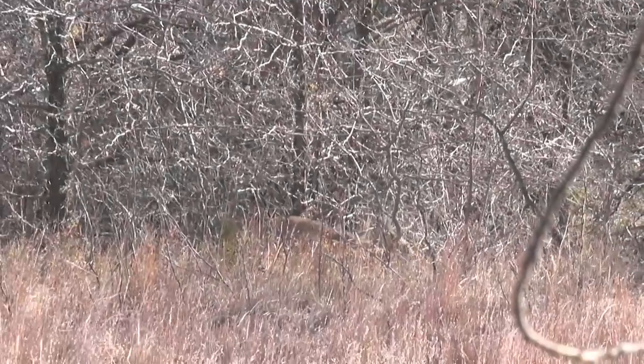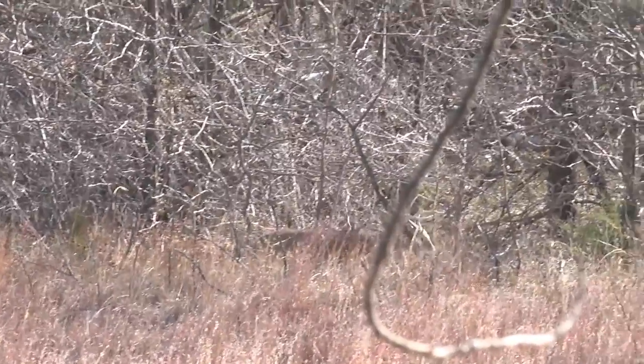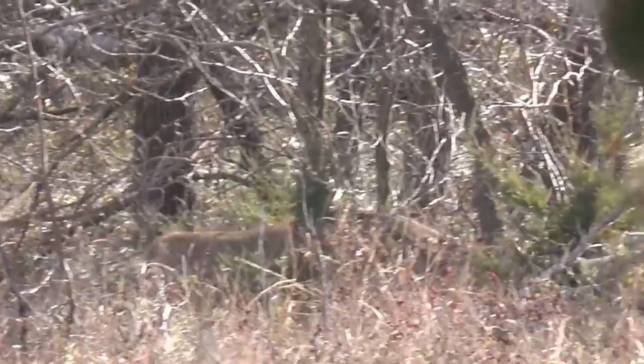After checking the trail cameras, we decided to go in on Heartbreak Ridge and try to hunt Heartbreaker. Then right at last light, here comes Heartbreaker.